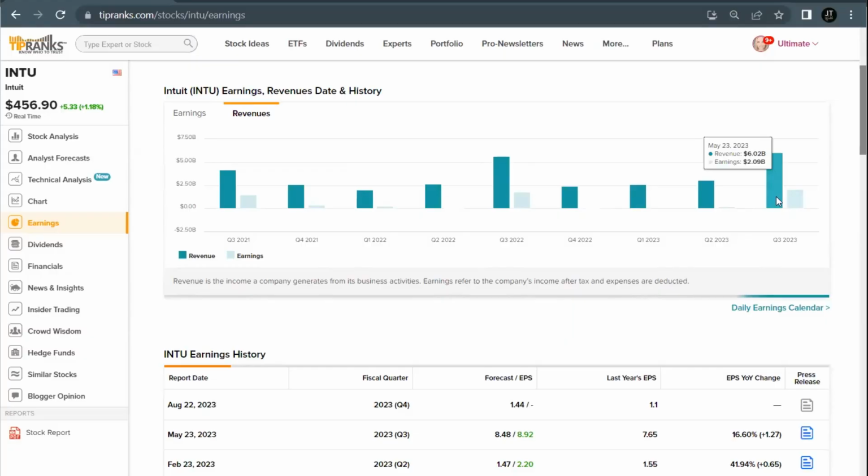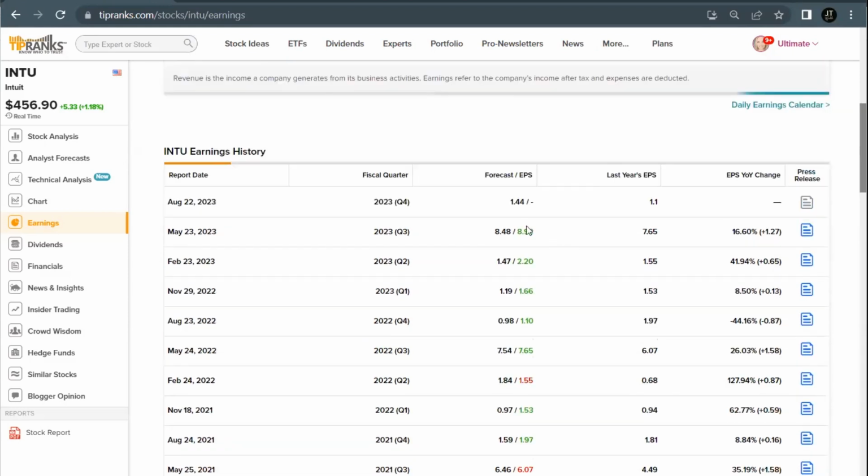They're anticipating a compound annual growth rate of 13% through to 2025 and just reported their strongest quarter at the end of May. Of course, that is aligned with tax season. The company did see revenue grow by 7%, with revenue coming in just above $6 billion. On the earnings side, they came in at $8.92, which was a sizable beat from the estimated $8.48.